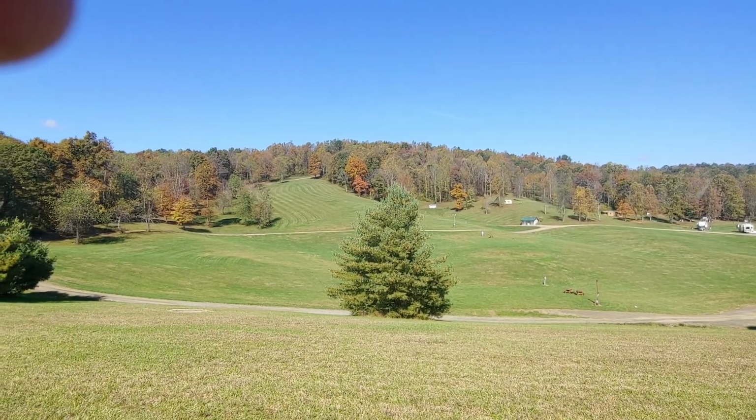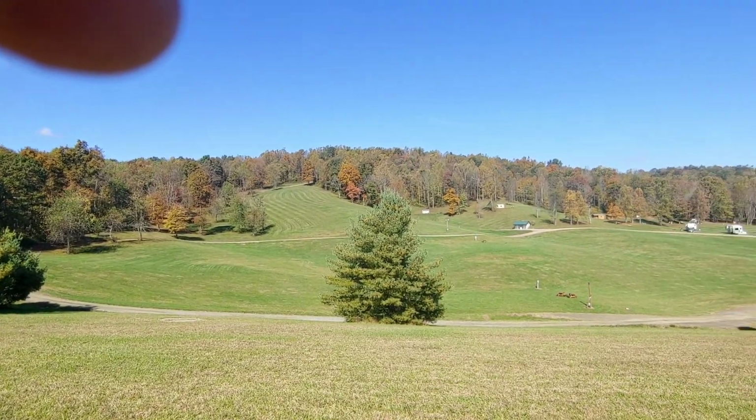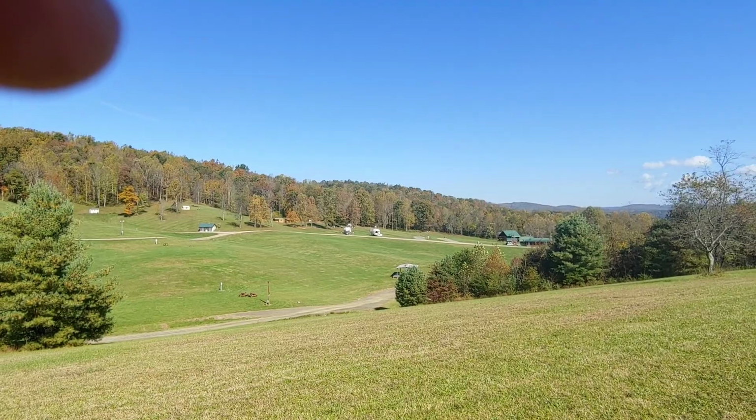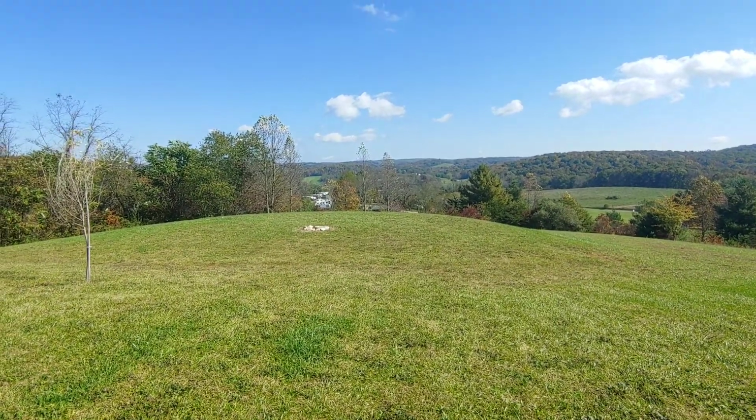You ought to come on out and walk the multi-purpose trails, do a little disc golf, maybe a little camping, or maybe just a little hiking. Beautiful out here today. There's a little different view.